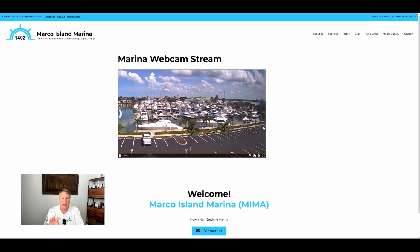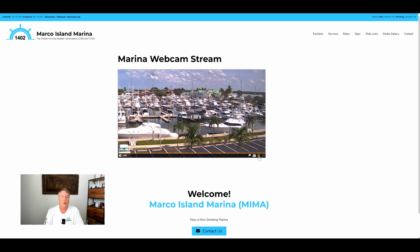And on this one, although the camera is static, you do have the option to zoom in 1.5 times. The option to make the screen bigger for the video does not work. So you could also do screenshots on this one as well. And that's the Marco Island Marina webcam.